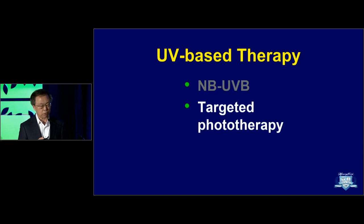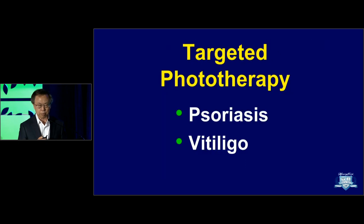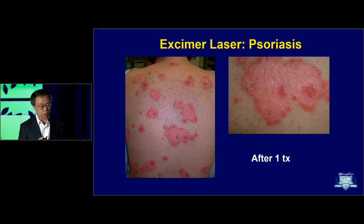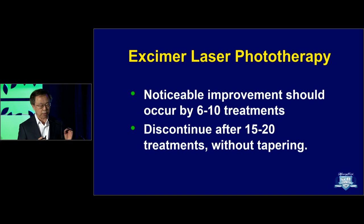very briefly targeted phototherapy. Home-based phototherapy, Pearl would cover, but in terms of targeted phototherapy, these are the two available office-based phototherapy units. Both of them have Excimer laser, and it is used primarily for psoriasis and vitiligo. For psoriasis, you can see this is after one treatment. You can begin to see central clearing already, and this is before and after treatment.